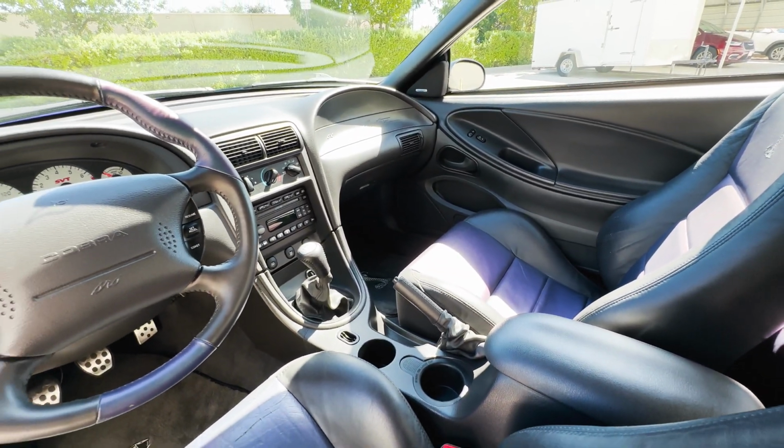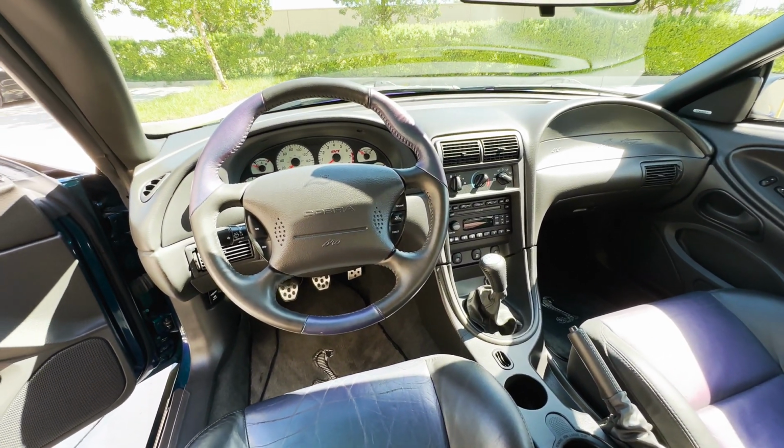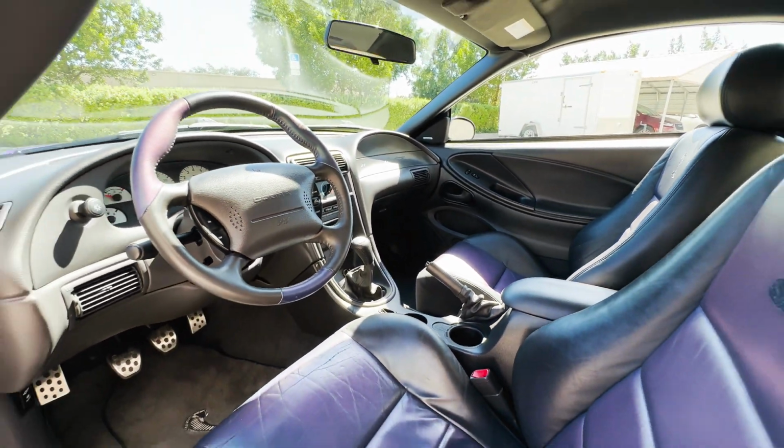And as a final note, this car is also accompanied by extensive documentation, service records, certificates of authenticity, its original books, and 2 keys. So as always, we'll get a startup clip and a look underneath the hood at the engine bay.